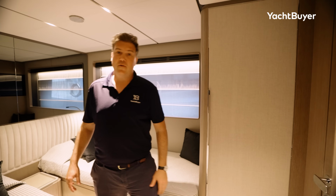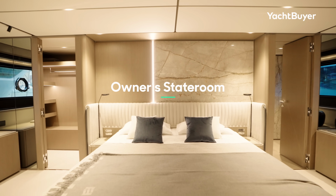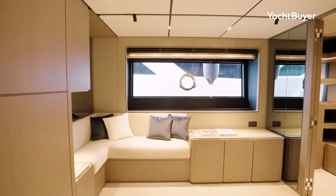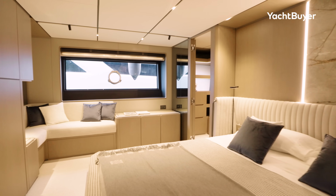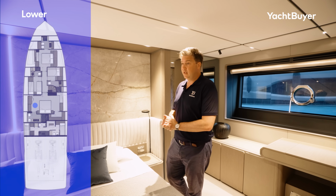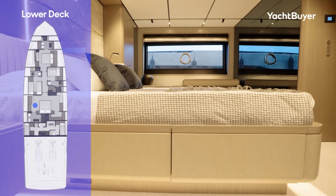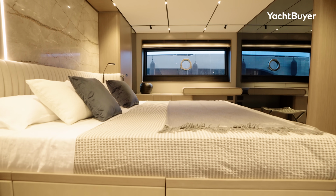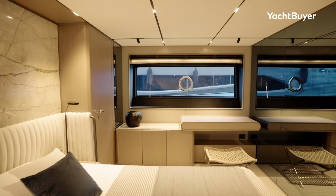Right amidships is where we find the owner's cabin. So yes, in this format, owner's suite is here amidships. Remember, if you had the 5-cabin version with the owner's suite on deck, this becomes your VIP, which is a really pretty special place to be able to offer your guests to sleep. What about the space itself? Well, the boat is 25 foot wide, and this cabin uses the full beam, so it feels very, very large. The bed is huge. I really like the detailing as well.